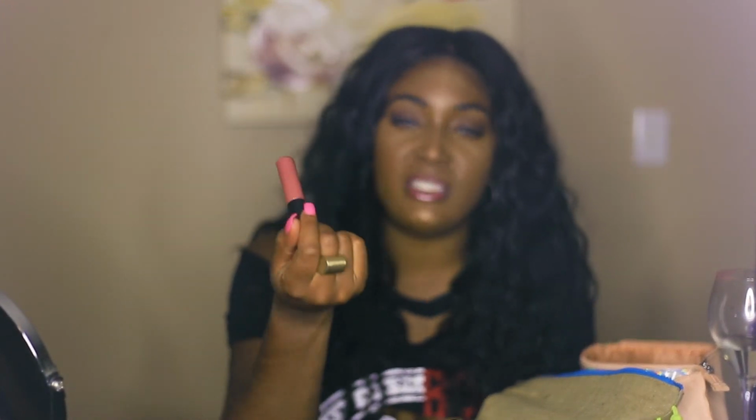Because this is really functional. This is really everyday. This is very simple. You could do this with a sultry eye. You could do this with your big sunglasses, no makeup, and just throw this on. This is very much a staple gloss that I think everybody should have.